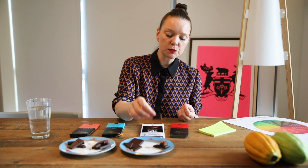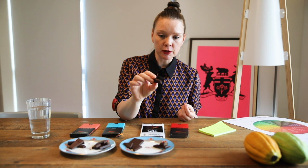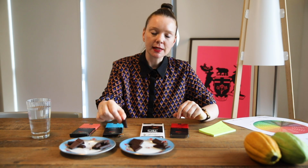Right, so this one is our 70% Guanaja from Valrhona. It smells beautiful. This one also smells nice, but I get a few more aromas from this one. This is a little bit more floral, and this one is a little bit more one-dimensional. So these are 2 things you can do before you even start to eat your chocolate. Snap it and sniff it.